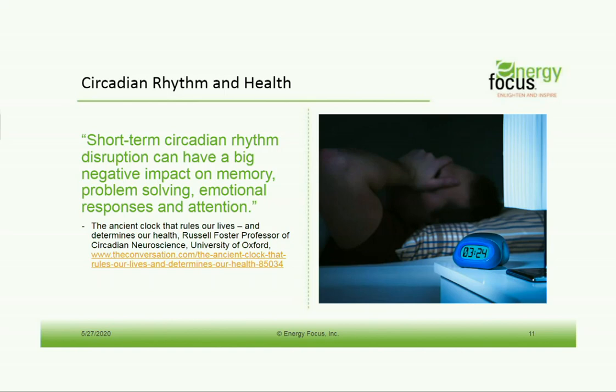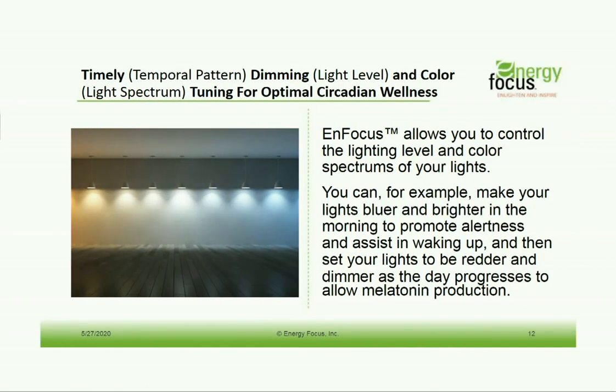And again, there's a great study and great link on this slide that I really encourage everyone to look at and read. And as I mentioned a couple slides ago, the temporal patterns, the light levels, the light spectrums, these are becoming more and more important in the designs of projects than ever before. We're starting to see that bluer lights in the mornings and redder lights in the afternoons are having significant effects on people, benefiting them.